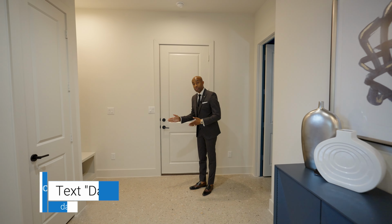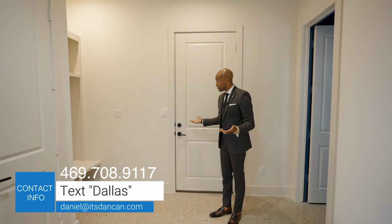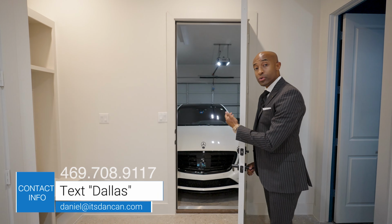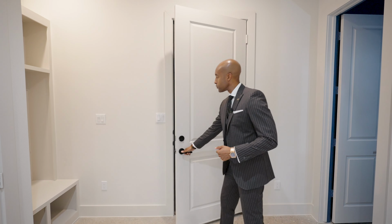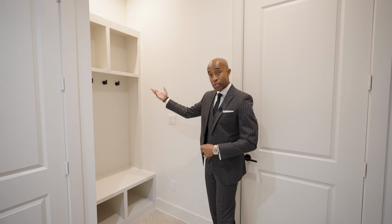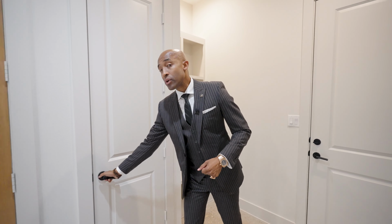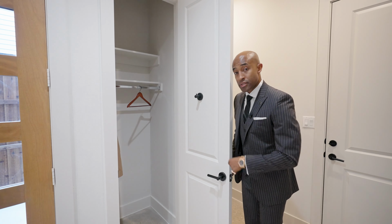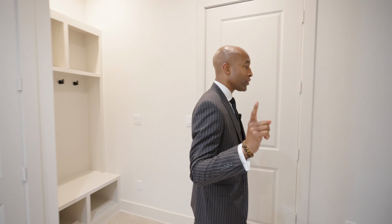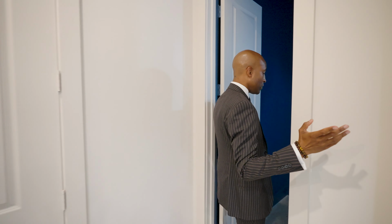So this is where you would enter your home most of the time. You have a full two-car garage. Nice mudroom area for shoes and coats, and another closet for your guests. Coat closet. And this would be our first bathroom, which is a powder room.